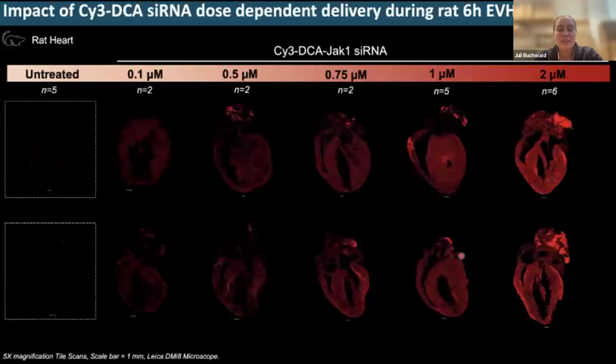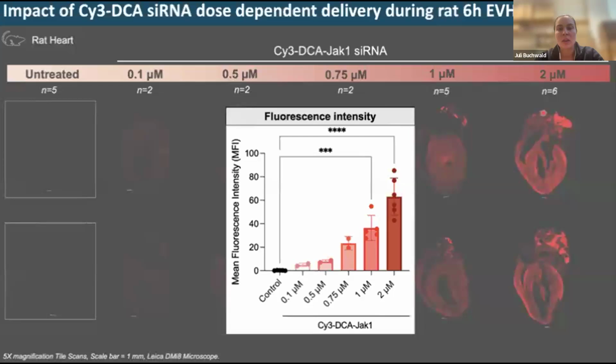Now that we've established that DCA conjugated siRNA drives cellular internalization in 3 species models of normothermic EVHP, we then wanted to assess the impact of siRNA dose on delivery. And so pictured here are representative fluorescence microscopy images showing Cy3 labeled DCA siRNA in red delivered to rat hearts during EVHP across a range of doses, including untreated hearts here on the left, then from siRNA doses from 0.1 micromolar to 2 micromolar, where we see a concentration-dependent increase in signal within the whole heart as the dose increases.